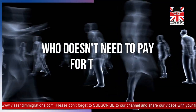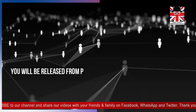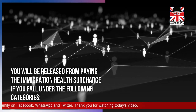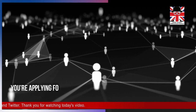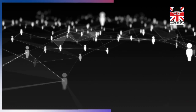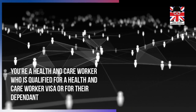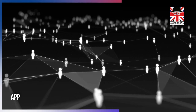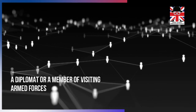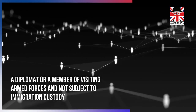So who doesn't need to pay for the IHS? You will be released from paying the Immigration Health Surcharge if you fall under the following categories. You're applying for indefinite leave to enter or remain in the UK. You're a health and care worker who is qualified for a health and care worker visa, or their dependent. Applying to the EU Settlement Scheme. A diplomat or a member of visiting armed forces and not subject to immigration control.